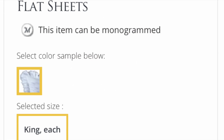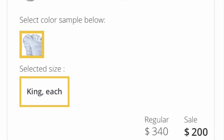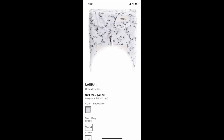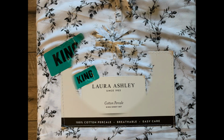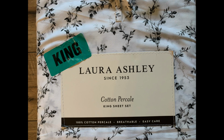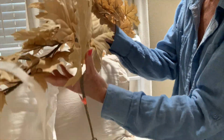Now that I got the inspiration for the bedding that I would like, I'm going to go out now and try to find some budget-friendly options. Those sheets that were on that bed were $200. I'm going to go with these Laura Ashley 100% cotton percale sheets. I love these sheets. These are very crisp and fresh feeling sheets, but you could also do a flannel sheet if you prefer that.